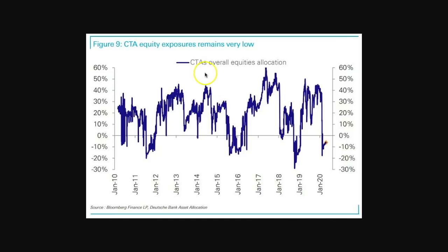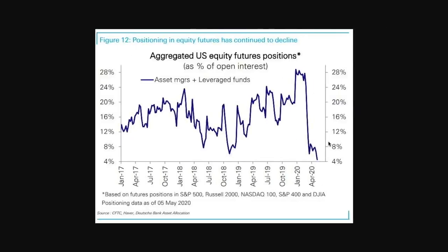This is commodity trading advisors, okay? You could see also they are finally, after being positioned short, starting to lighten up towards the long side. All right, now here's where it gets really interesting after this.